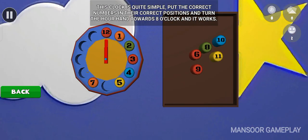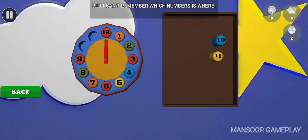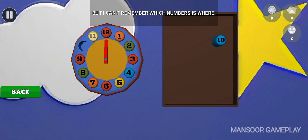Is quite simple. Put the correct numbers in their correct positions and turn the hour hand towards 8 o'clock and it works. But I can't remember which numbers is where.